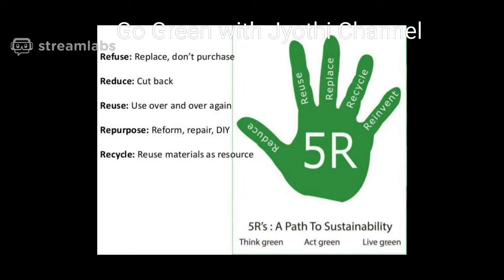The third concept is reuse. Reuse in the sense of recycling. But recycling requires processing charge and spending of energy. It is not equal to recycling. Reuse means reusing it without the processing. I'll give an example.